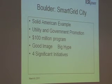This was started in 2008. And you guys from Colorado know this story. I'm not going to give you all this stuff. But they had 4 major initiatives to turn Boulder into the smart grid city of the future, right? So here they are.